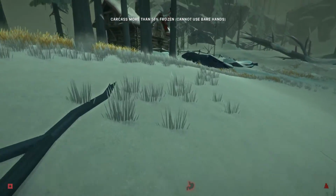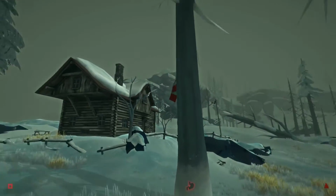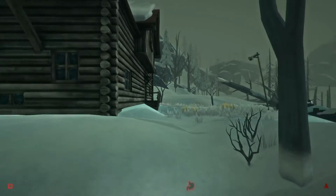That's interesting. We're gonna get a hacksaw and come out after you. I'm not sure why we were able to pick one up and not the other one. They're both frozen. It's a little interesting.